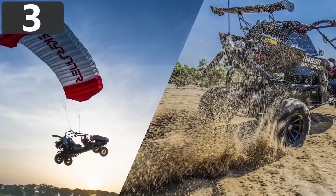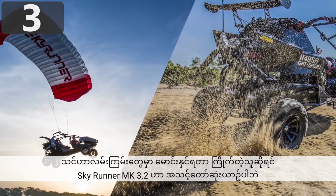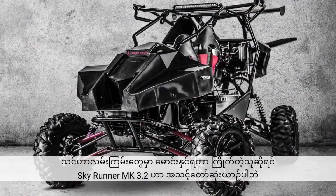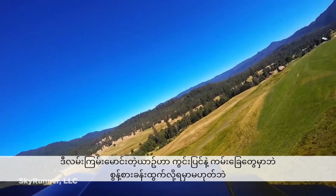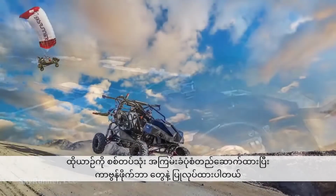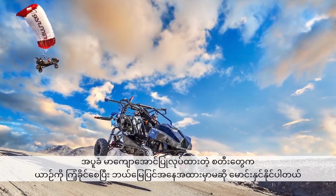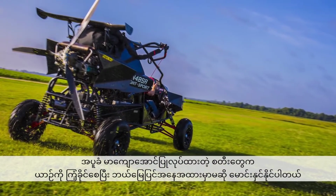Number 3. The Skyrunner MK 3.2. If you're the type that loves to travel off-road, then the Skyrunner MK 3.2 is the vehicle for you. That's because flying this ATV allows you to go on adventures not just on a field or beach, but even up in the air. Now, the vehicle is designed with a rugged military-grade chassis, inverted double wishbone suspension, carbon fiber body panels, and air-hardened heat-treated steel tubing, giving it the strength and durability to withstand nearly any terrain.